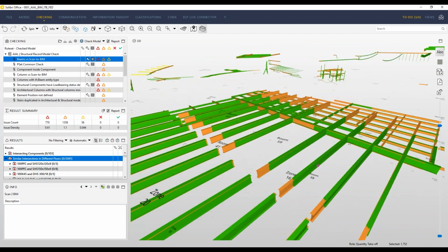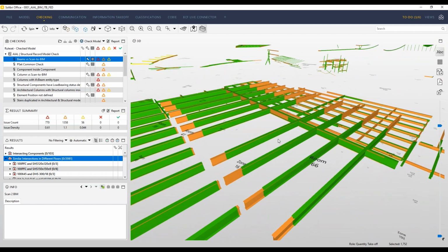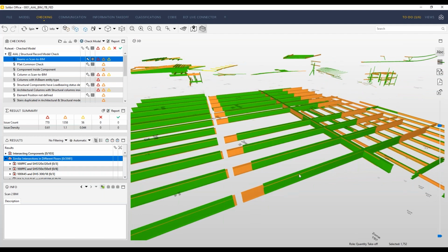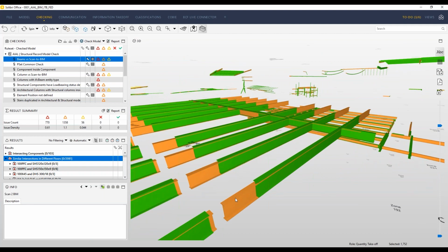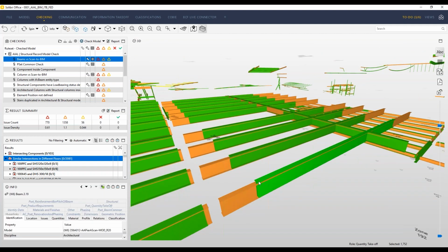So now we can quickly create a communication or a report which can be sent to our model team to say, okay, you need to go through and remove the design model. But within a scan to BIM process, they'll only model what they can see 100%. So they don't make the assumption that this beam goes all the way through to here.